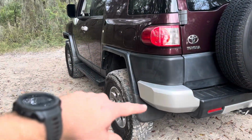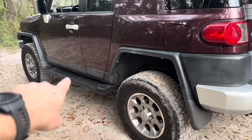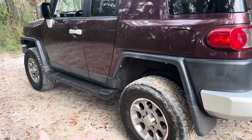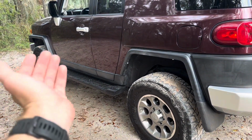As far as side protection goes, I'm not in a hurry to get rock sliders. I probably will take these off. I know Tyler keeps hitting me up. He wants my side steps because he just bought an FJ Cruiser right before me. So I'll probably give him the side steps.